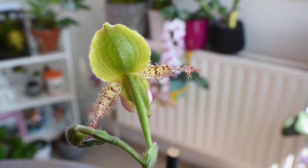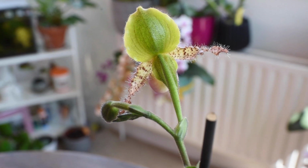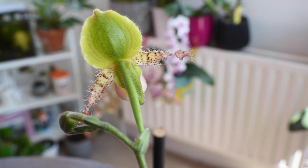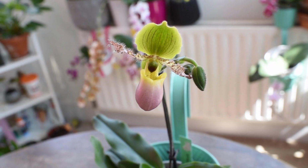If you look at the petals, I don't know if in Paphiopedilums they are called petals. Please let me know down below. That's also my fault. I should have researched it. But yeah, you can see hair all over the flower. And I found it so cute. They are so hairy. So yeah, I think they look exotic. At least that's what I can say.